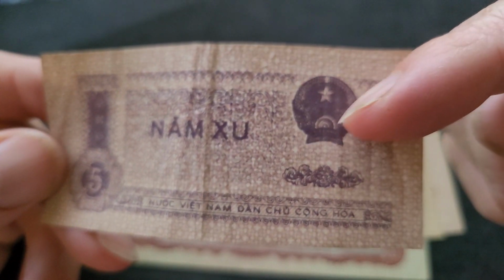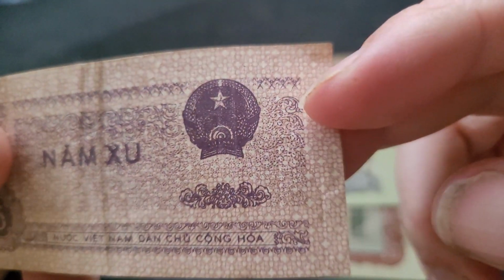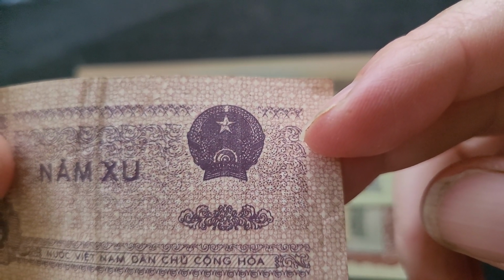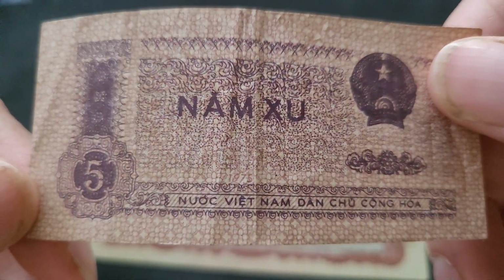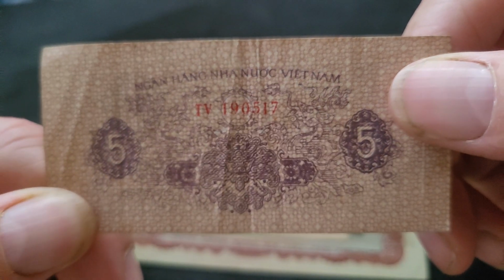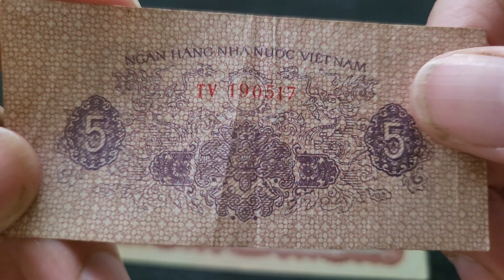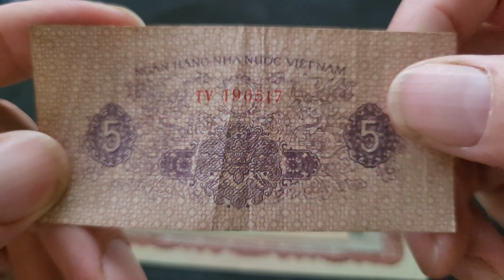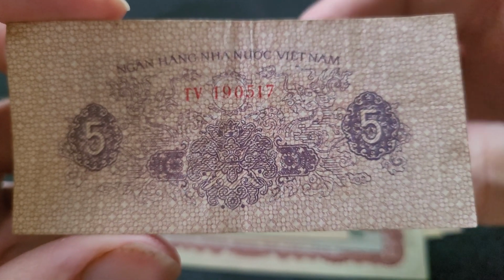We have the Communist coat of arms. It's just wheat going around with a star and the cog. And this one's well circulated, but this one's probably worth at least $20 in this grade. And they usually have a date. So this one's probably 1973 or some date like that. And it's also one of the harder banknotes to get.